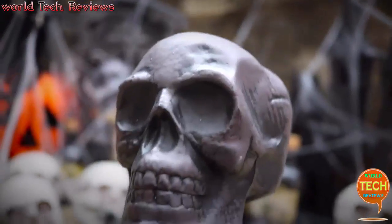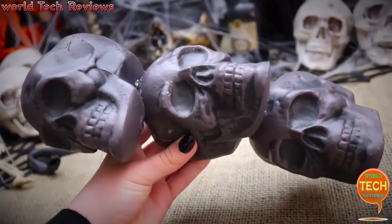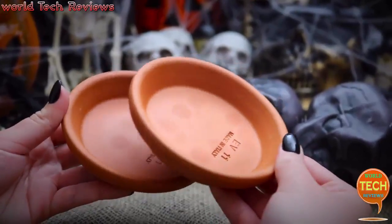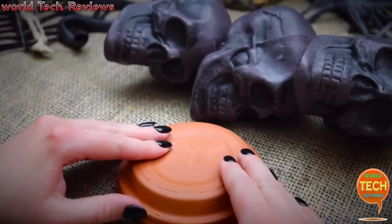And then what we are going to need is two pot bases, and I just found these at a flower shop. So just go ahead and take one of the bases and flip it upside down, and this is going to be the bottom of our tower. Apply some glue to it, and then stick the tower on top of the pot.